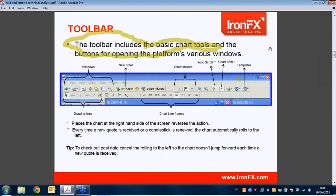The toolbar includes the basic charts, tools, and the buttons for opening the platform's various windows. Let's go through the toolbars that we will be using mostly. When you are carrying out your trade, you should be looking for the following things. The first few tabs, from the plus sign up until the new order, are the Windows section.